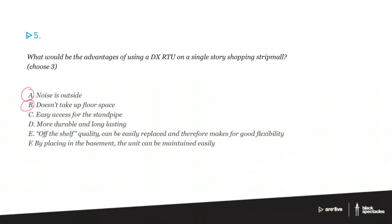So we have one more potential answer. The thing here says easy access for the standpipe. Well, a standpipe is actually about fire protection. It's the way that you get water into a sprinkler system. It's not related to a DX RTU at all, so that's not it.